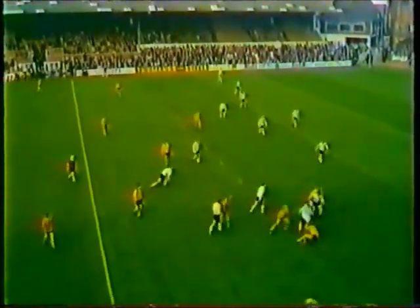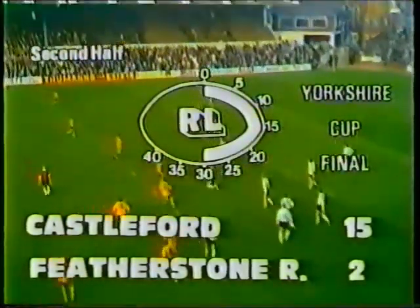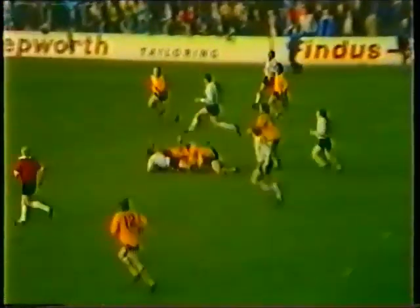And Featherstone, Neil Tufts, is not packing in, saying a lot for Featherstone. With the score 15-2, they're not going to pack it in. They're going to go down scrapping. And they've 10 minutes to save this match. And the odds, I don't know. I'm not a betting man. I wouldn't know what the odds would be, but they'd be rather terrific, I would imagine. But they're trying. And a consolation try would give them something to talk about around Featherstone tonight.